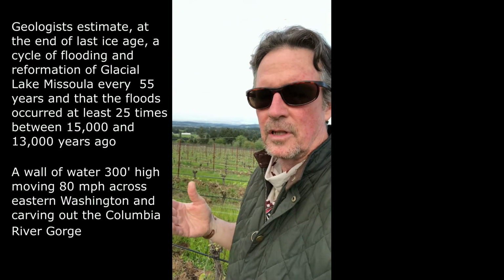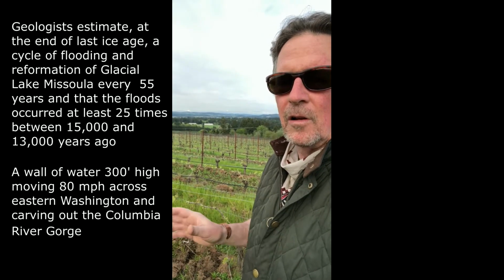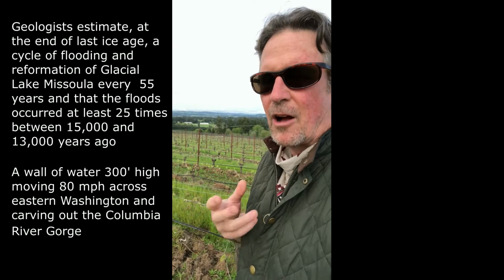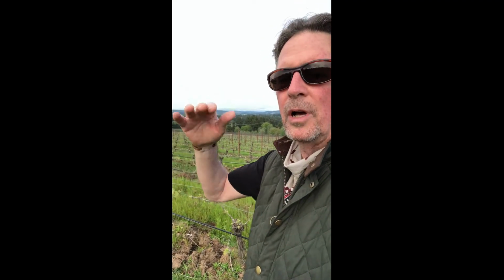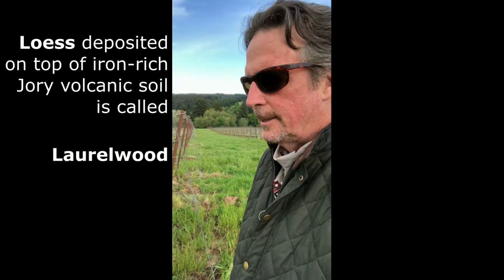They carved out the Columbia River Gorge and washed into the present-day Willamette Valley, depositing all of that silt and tumbling tremendous amounts of granite rock, crushing it into a talcum powder-like rock flour called loess. And that loess was washed and blown up onto the slopes here in the Chehalem Mountains. Loess on top of ancient volcanic Jory soil. That combination is called Laurelwood.